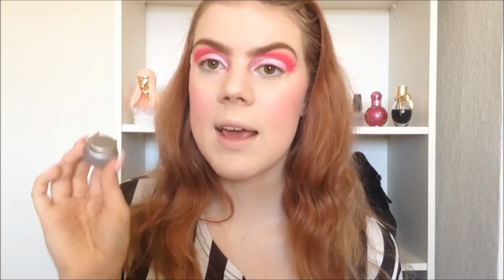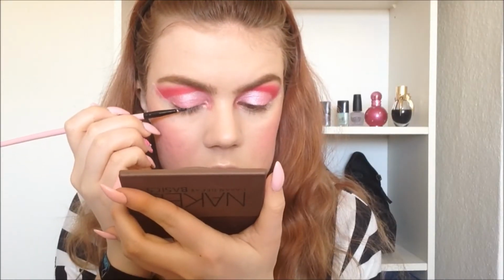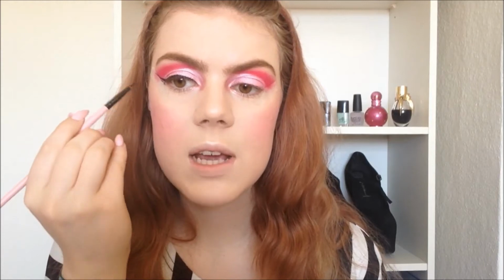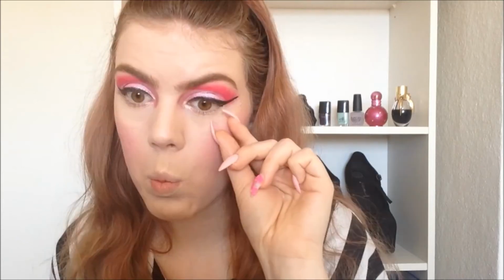So I'm gonna line my lash line with Maybelline's gel eyeliner in black. And once again, I'm going back into my brush roll and I'm gonna take this really skinny eyeliner brush over here. So I'm just gonna do a basic cat eye. And because you have the tape down, this is kind of going to help you to get that really nice sharp line also with your eyeliner, not just your eyeshadows. So I'm just gonna line my other eye.